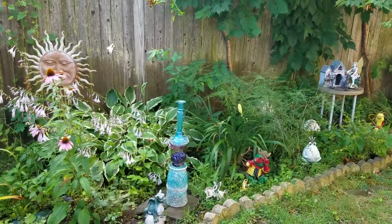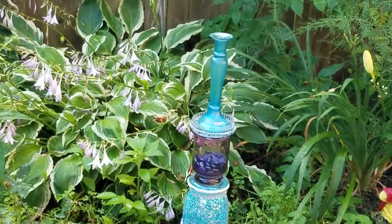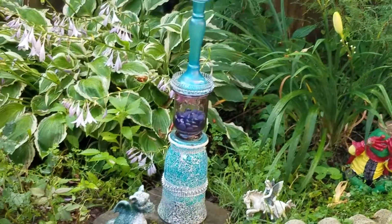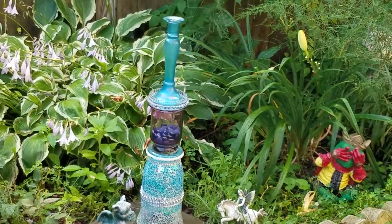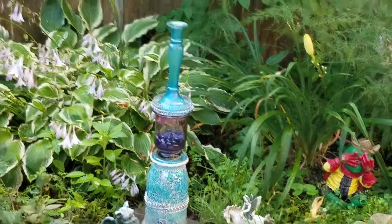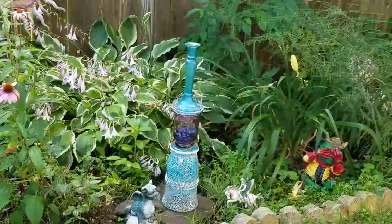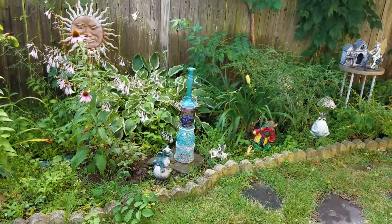We went to the thrift shop and got all kinds of glassware and old stuff that people don't want, and we glued it, and there we have it decorating our garden. I think this is a really neat project, and it's not expensive.